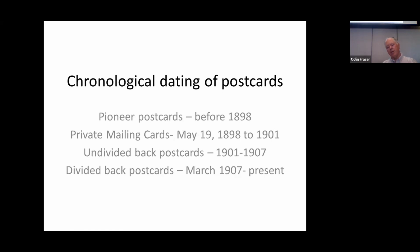Then in 1907, the regulations got loosened a little bit more. And with divided back postcards, there's a vertical dividing line on the reverse of the card. The left-hand side would be for the message, and the right-hand side would be for the address and the postage stamp. And then on the face of the card could be the picture. So really, the postcard hobby got quite popular around this time.